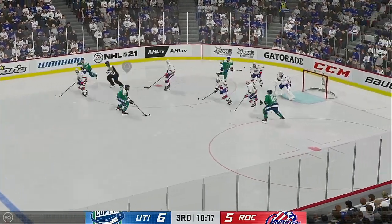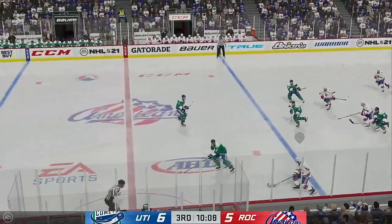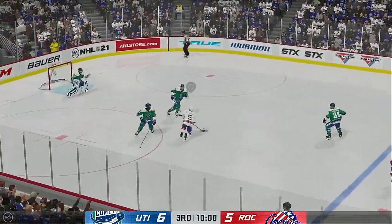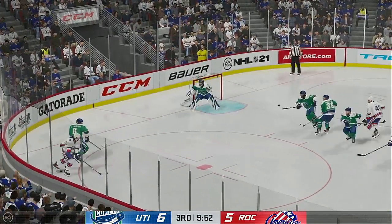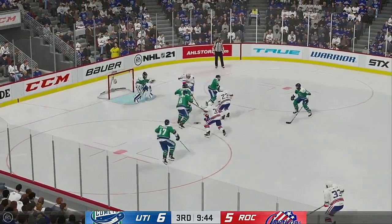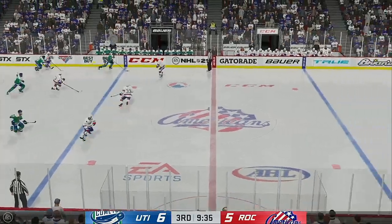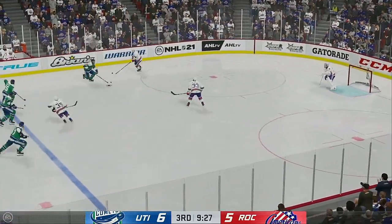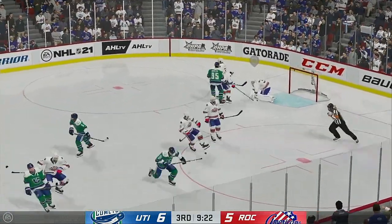Utica's won the draw. Grabs the puck here inside the offensive end. And that goes off a player in front. Nice zone entry on the left side. Here's a chance, and he gets a paddle on that one. The Americans take it along the wall. The Comets move the puck in the defensive zone. Ahead of steam now towards the front. Here's a chance. Comes up with the stop.